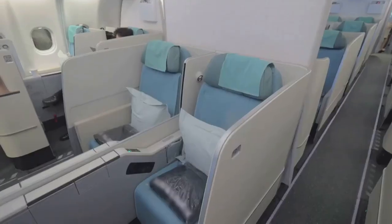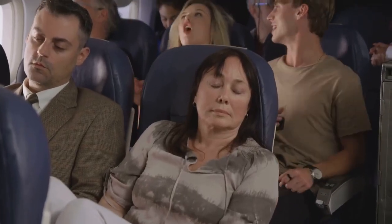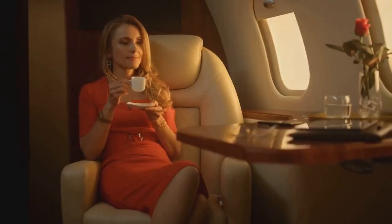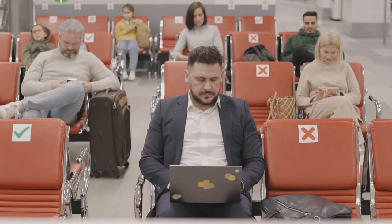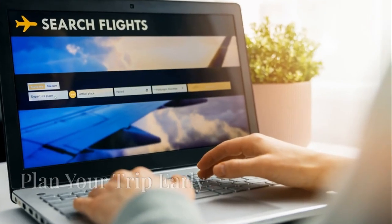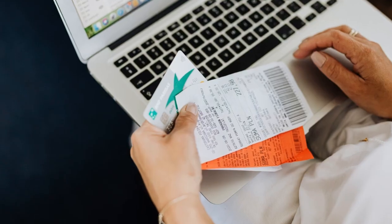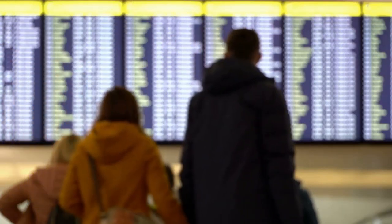Consider budget airlines. Budget airlines are often misunderstood as low-quality carriers, but they are a goldmine for affordable travel if you play by their rules. Carriers like Ryanair, EasyJet, and Spirit Airlines offer bare-bones fares, allowing you to fly across continents for as little as $50. However, these deals come with caveats: luggage restrictions, seat selection fees, and limited onboard amenities. The trick is to pack light, preferably a carry-on under the free allowance, and skip unnecessary add-ons like priority boarding.